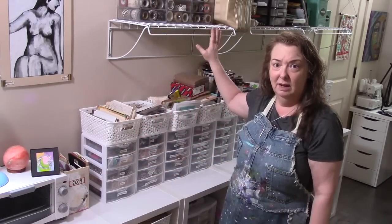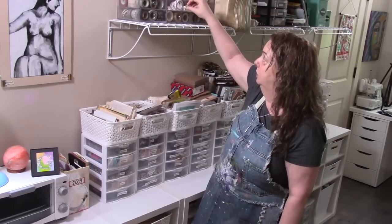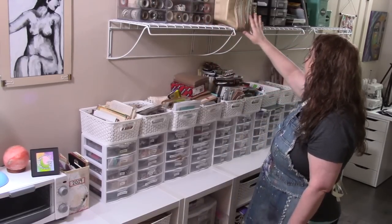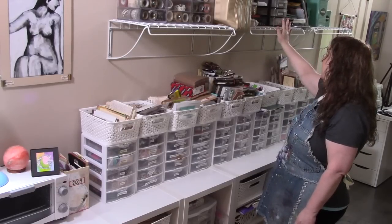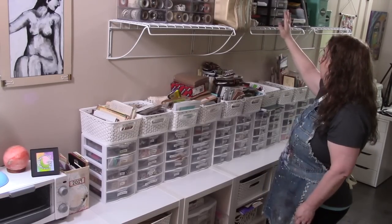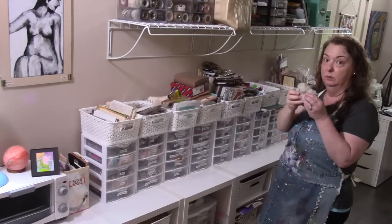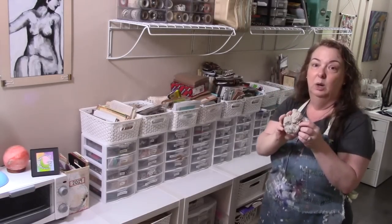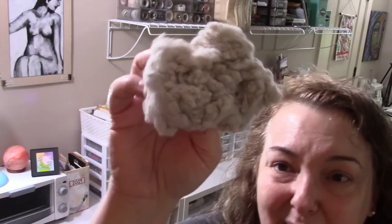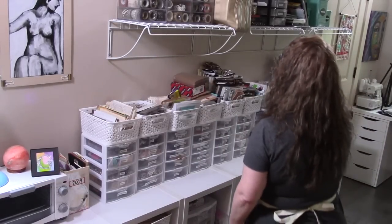Now you'll see here I have some wire shelves on the wall above the cubes. This is where my washi tape storage lives, and a few other random bits and pieces that I use. I don't use them a ton, but I do use them. Or things that I want to use, I'm not quite sure what to do with, like this random ball of lint that came from something. I don't know what I'm gonna do with it, but it's just up there.